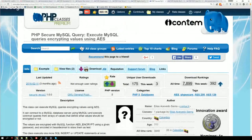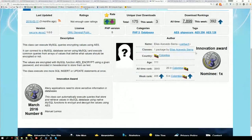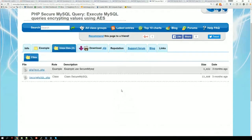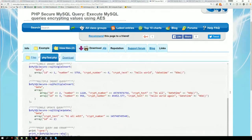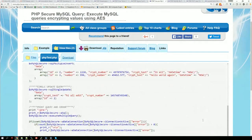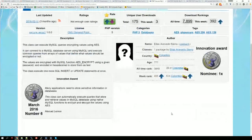The next package is PHP Secure MySQL Query. Sometimes you want to store some sensitive information in the database, and there are built-in functions in MySQL that you can use to encrypt and decrypt them, and I think this package uses exactly them. So basically you can provide which text to crypt and provide some kind of salt, I think, or a number for encryption. This package was developed by Elias Acevedo Sierra from Colombia, and no prize. I think he also did not respond.